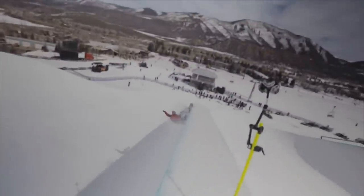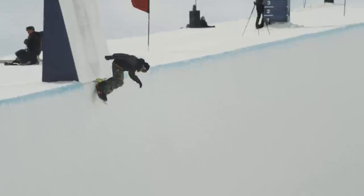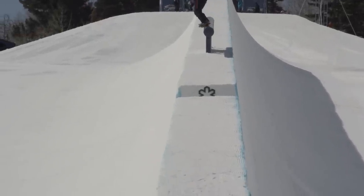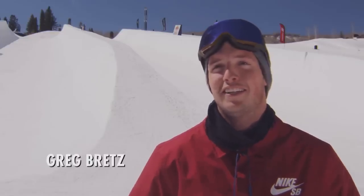In addition to having two pipes that are side by side, we've also filled it with a couple little goodies here and there. We've got two wall rides. There's a 12-inch pipe set at 3 feet tall, right up the middle of the spine. Everyone's cruising, having a good time, smiles, and it's just a good time, really.